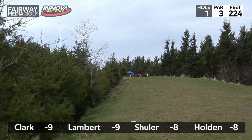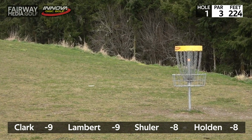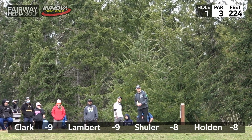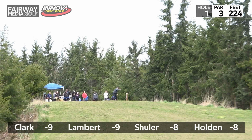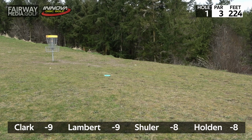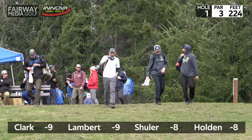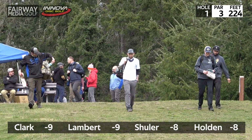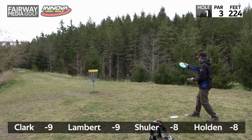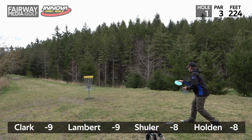Nick Shuler as well. That's the most consistent, because most of the times when you play this hole, it's going to be a headwind. Not always, but if there's going to be wind, it's going to be a headwind. And that spike hyzer, whether it's forehand or backhand, seems to be the play. I see a lot of people do this thumber, tomahawk. I just don't see the consistency in it because it can be so easily affected, and the fairway is so firm. They land right next to the basket, but they roll away. Yeah, I do throw a lot of thumbers on this course, but not on this hole.